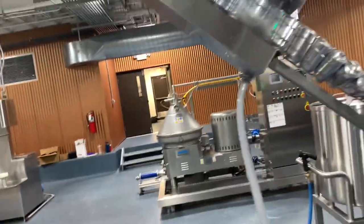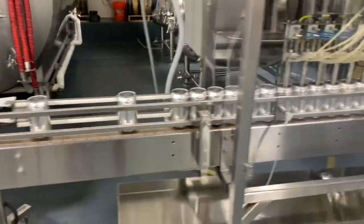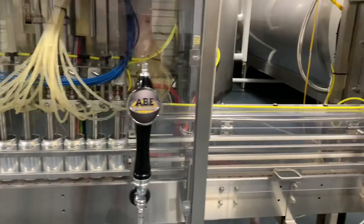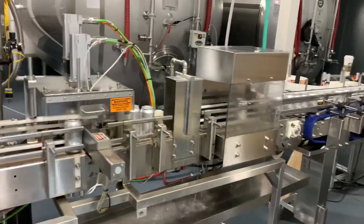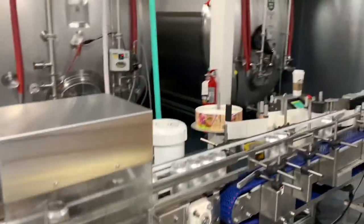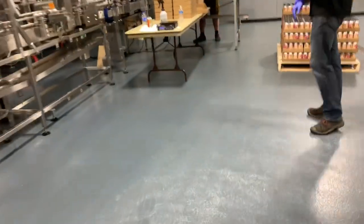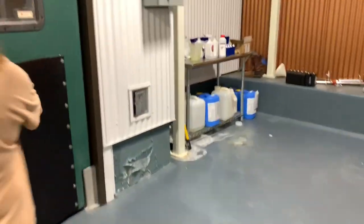Okay, here's the process, fellas. So hands come down. We're following along here. Load the can. And they're packing up. See what's happening here. Put the label on right there. Coming in. And these guys are doing it. So that's where we're canning our Fluffy Cow right now. This is our latest IPA that we have, our Fluffy Cow hazy IPA.